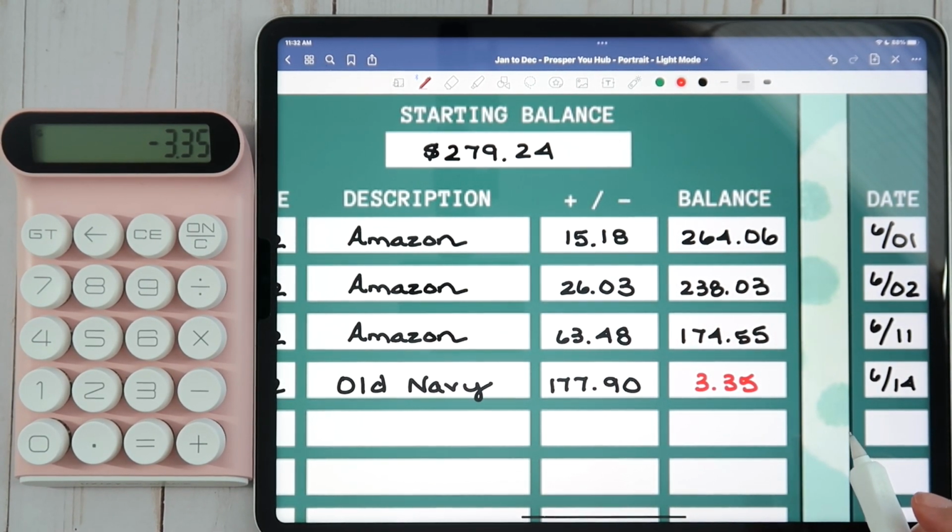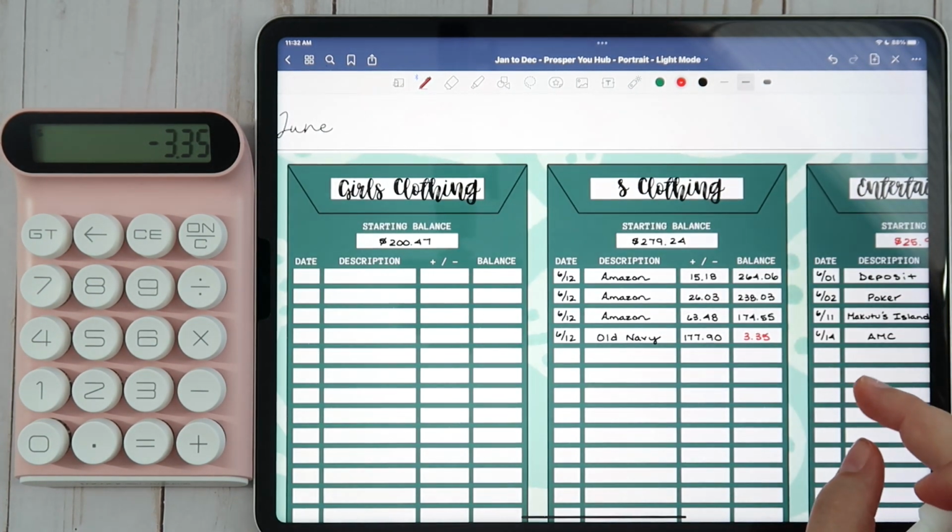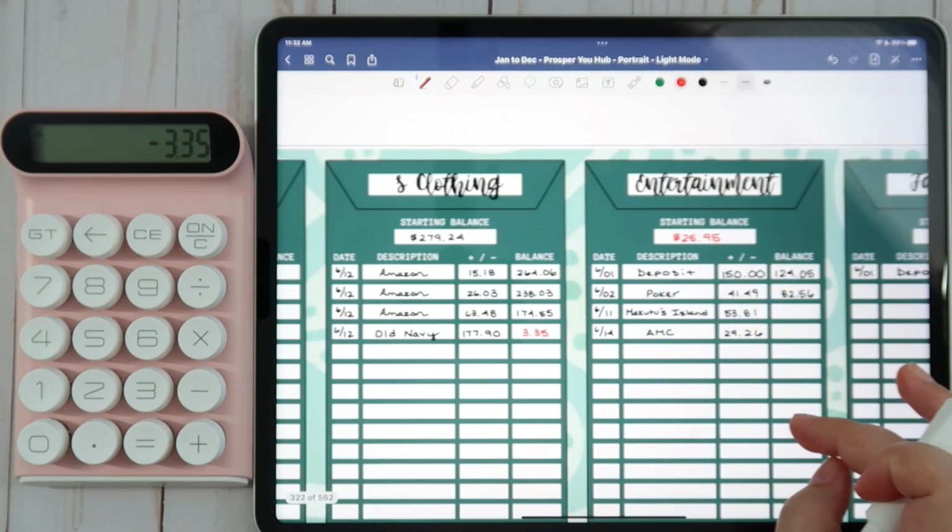I do have some clothes that are smaller sizes, so as I lose weight, I should be okay for a while, but I'm probably gonna want to start building up this fund for when I lose a significant amount of weight, just so I can go out and get new clothes and stuff. So, okay, that's what's going on there.